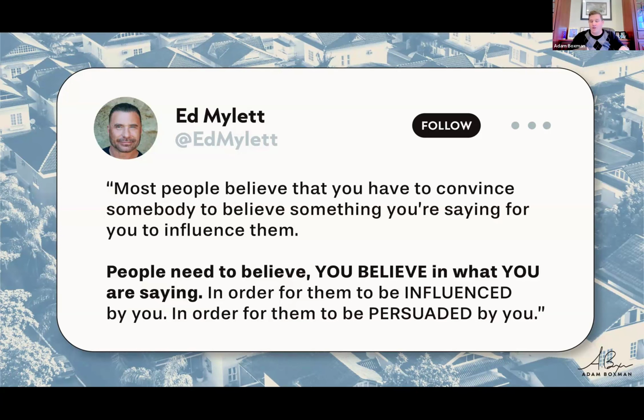People need to believe in what you're saying. The difficulty is, if you're not committed from the very moment in the beginning of these conversations, if you are not 100% committed to the consultation being the most important thing for that person, then they're not going to believe it either.